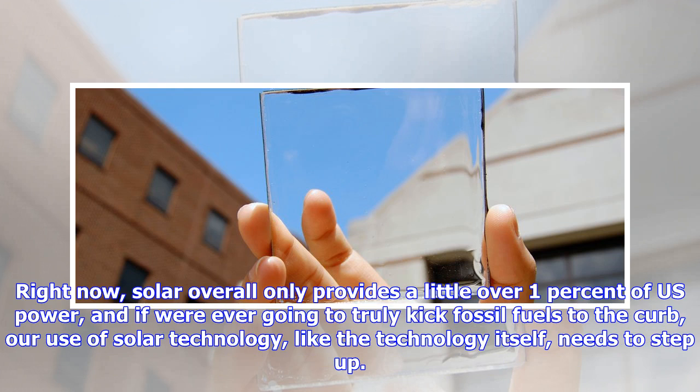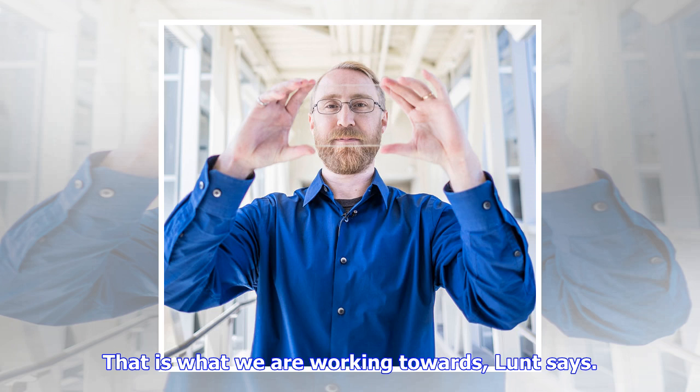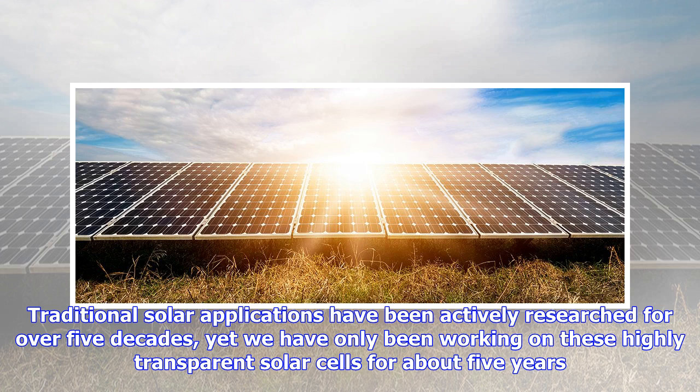Luckily, there's an awful lot of windows in your average skyscraper, and as the technology develops, the efficiency is expected to get better, and we're going to need it to. Right now, solar overall only provides a little over 1% of U.S. power, and if we're ever going to truly kick fossil fuels to the curb, our use of solar technology, like the technology itself, needs to step up. "That is what we are working towards," Lunt says.